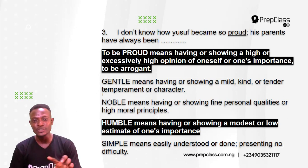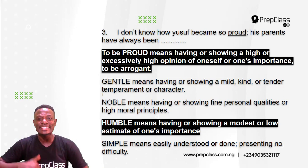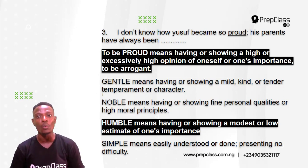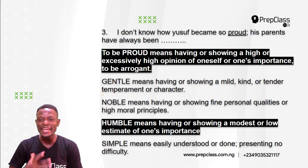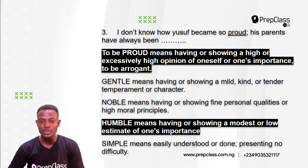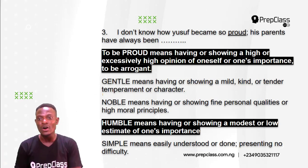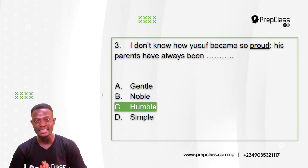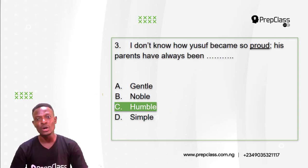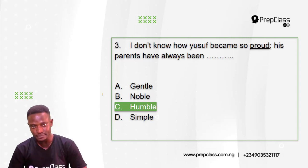Now, the opposite in meaning to proud is humble. Remember, to be proud means having or showing a high or excessively high opinion of oneself or one's importance, to be arrogant. While humble means having or showing a modest or low estimate of one's importance. If you're not proud, you are modest. You are not carrying yourself high above others. You are humble. So the opposite in meaning to proud is humble. Option C. I don't know how Yusuf became so proud. His parents have always been humble.